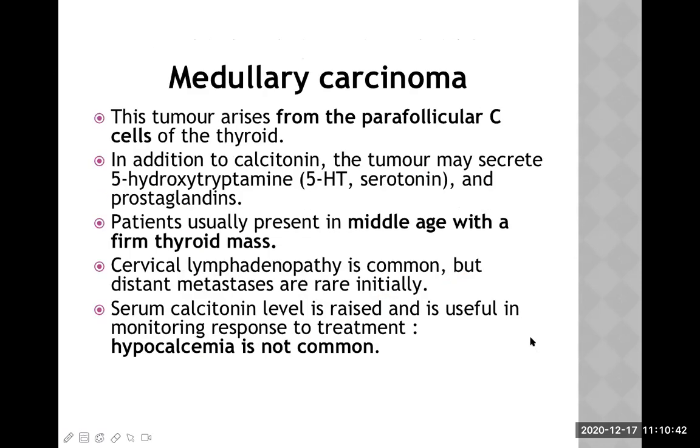Let's move on. Now, another type of thyroid cancer is the medullary carcinoma. This is the fourth in our list, medullary carcinoma. This tumor arises from the parafollicular C cells of the thyroid. Very important MCQ question. Please remember this. Don't forget. If you make a mistake in this simple question, it is a silly mistake in the exam.